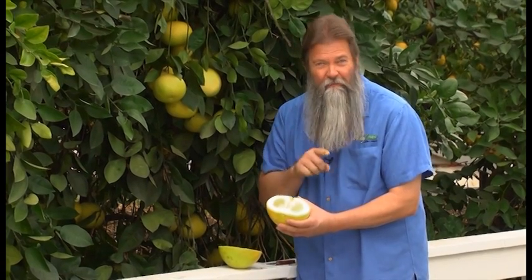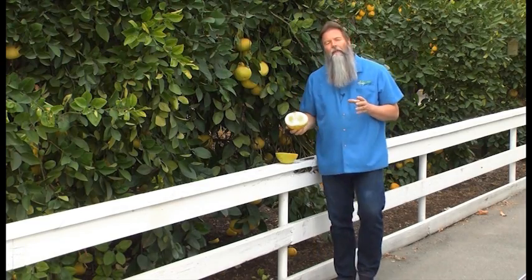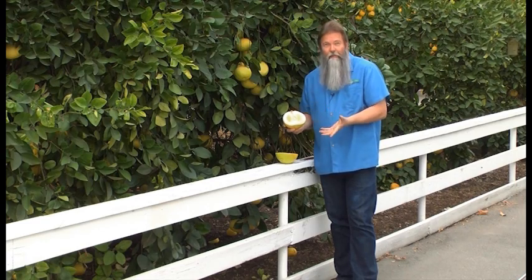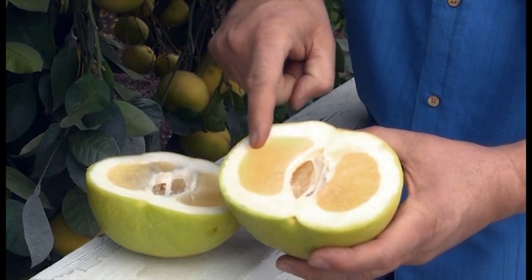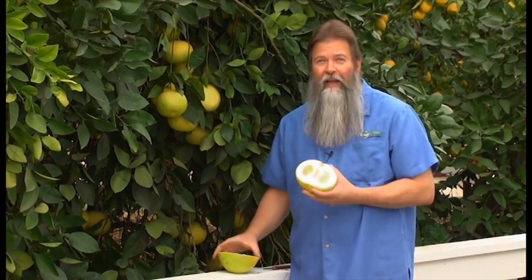And on top of that, something very special is going on here with this very thick rind. Let's just say, for instance, that you live in an area that gets some frost. Well, what happens to your fruit? It gets frostbitten, kind of dries up on the inside. This rind is designed to help protect it. Therefore, you have less of a chance of it getting frostbit. That's great.